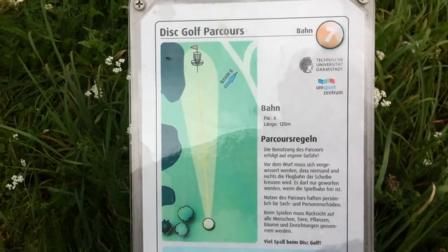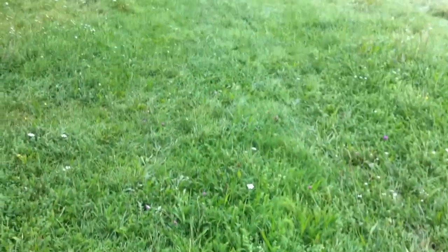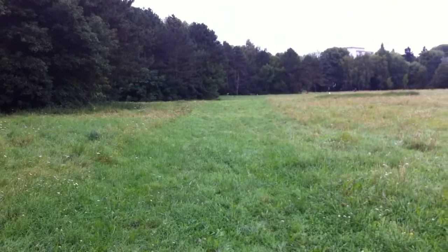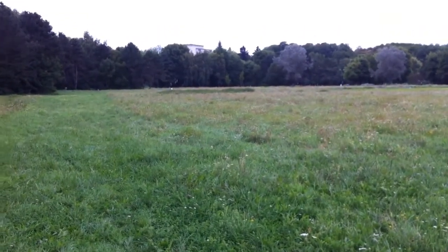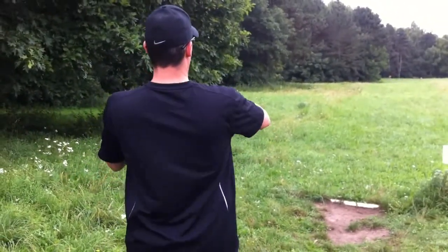Okay, hole number 7. That's the longest hole in the course. They say it's 120 meters, but it's quite far, so we guess it's a bit more, like 20-25 meters longer. It's actually a straight shot. Just have to watch out to not lose your disc anywhere in this. So James trying to throw a good drive to start a birdie here.